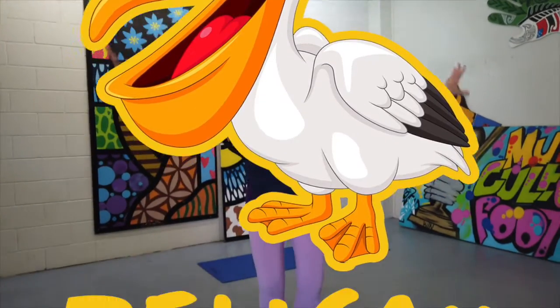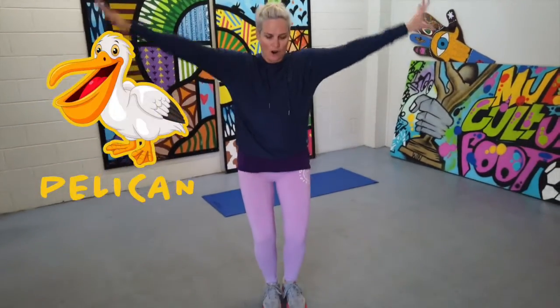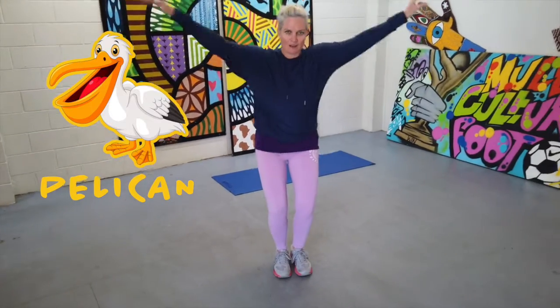So here we are again. We're outside, we're near the water. We have a great big long bill. We've got like a little swallowy pouch underneath. We're black and white in colour. We have great big feet and we can fly. Can you guess what we are? We're pink pelicans. So, hold your legs strong, get your arms up and down.